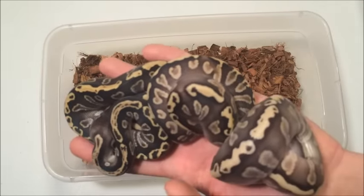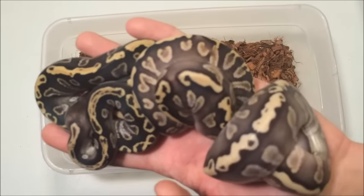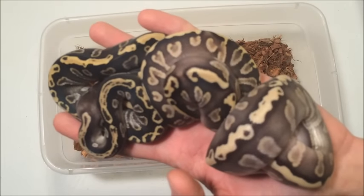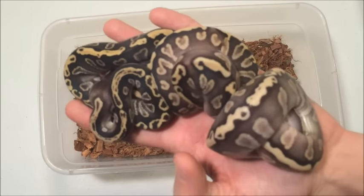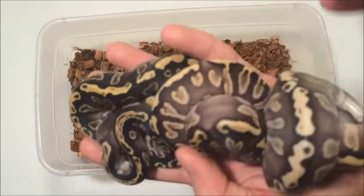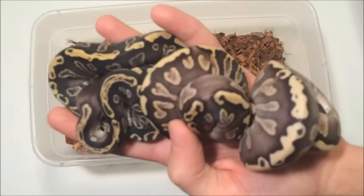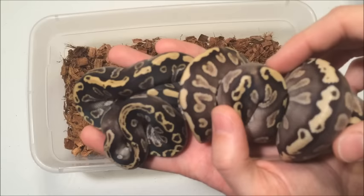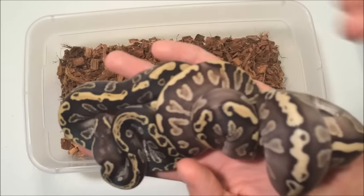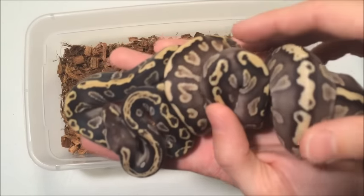And granted, once these guys get bigger, I can see some more sheds go through them, see some more weight get on them, more coloration come through. I'll be able to study them better and determine the difference between the Mojave and Mystic. But right now, I do believe that that's what I have here. And I know that they're triples and doubles. And I believe that those are the right Mystic and Mojave comparisons in the genes.